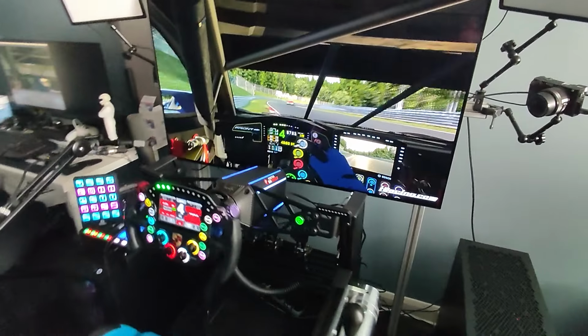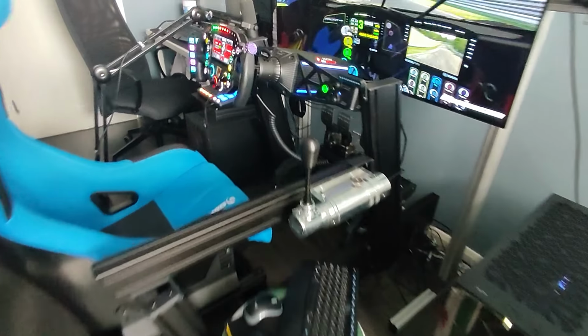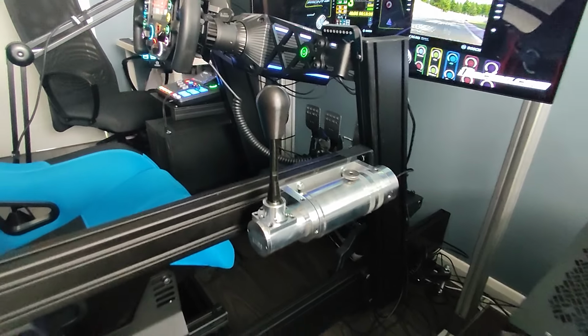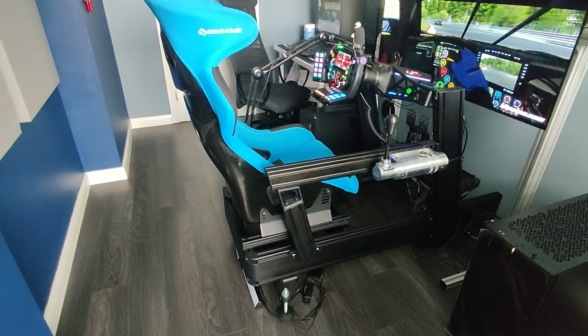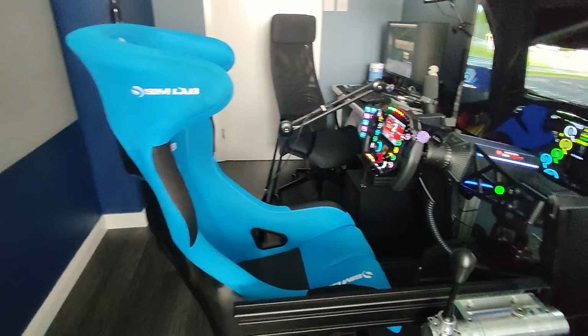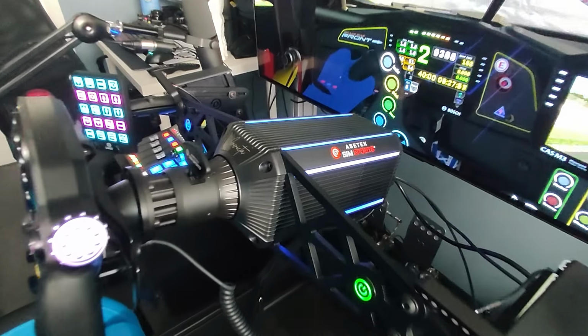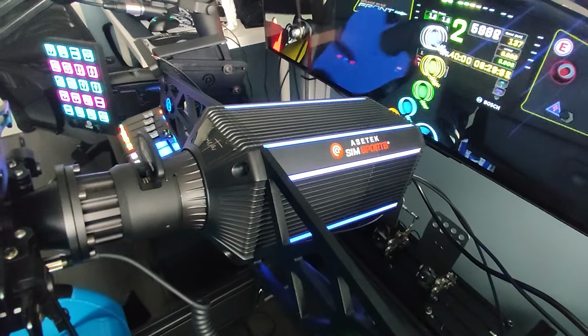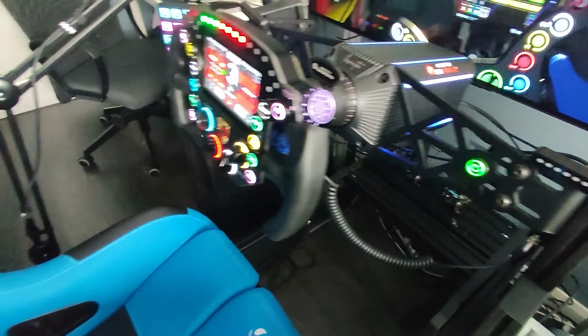So this is my rig. So this is the SimLab P1X Pro. Let me just move that out the way. That is the SimLab P1X Pro cockpit with the SimLab seat. We're running the Asetek SimSports Invicta wheelbase. So this is the top of the line 27 Newton meter wheelbase with the Asetek front mount.